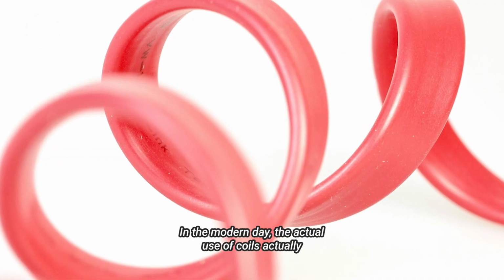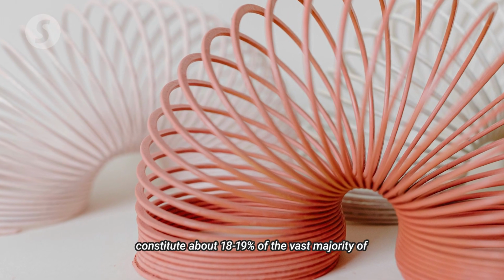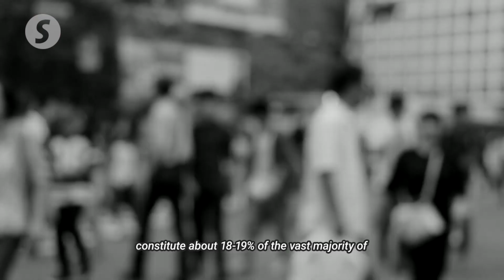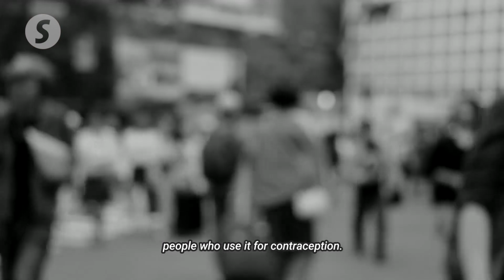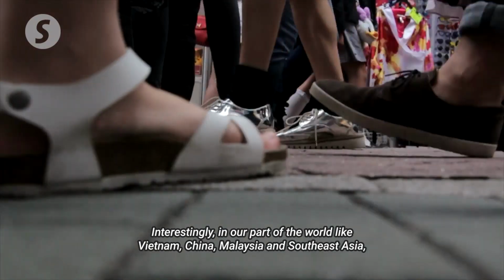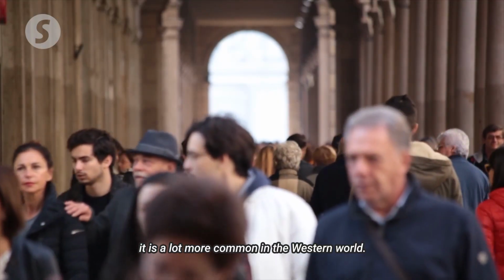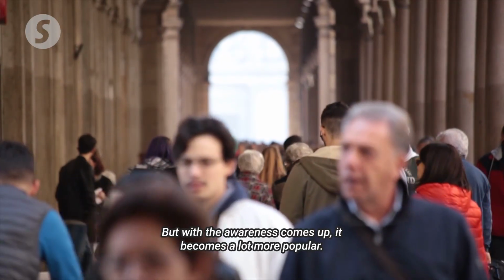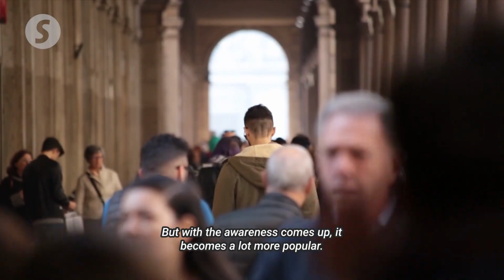In the modern day, coils constitute about 18 to 19% of the contraception used by the vast majority of people. Interestingly, in our part of the world, like Vietnam, China, Malaysia, and Southeast Asia, it is a lot more common than in the Western world. But as awareness comes up, it becomes a lot more popular.